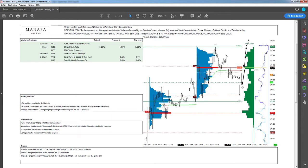But beware, this is against the big picture of a long trend in the long term, so you have to take your profits as soon as you see buying absorption or quick buying rejection of other traders. So this is my not so preferred trade for the day, because the risk reward is maybe only 1-1. Okay, then let's have a look what happens today.